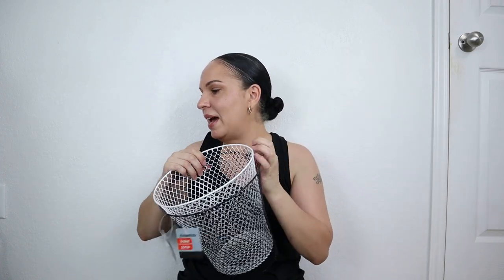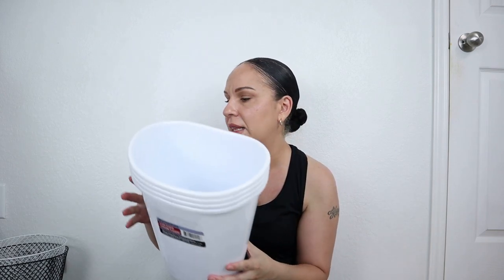They also picked up these wire basket trash cans because they wanted some new trash cans near their desk. My youngest got the white, my oldest got the black. And then I also picked up some of the little waste baskets at Dollar Tree. I have an organization idea to organize some of my craft items, so stay tuned. I am actually organizing my craft room right now, and I'm gonna be sharing with you guys all the organization I'm doing in my craft room, and a lot of it is gonna be from Dollar Tree, so this is one of the things I picked up.